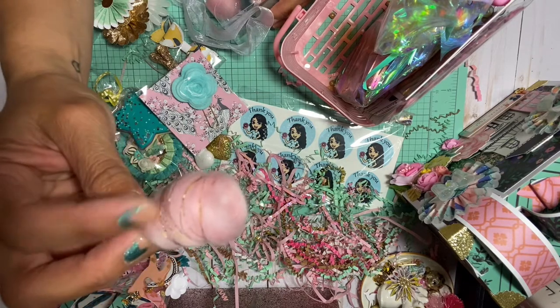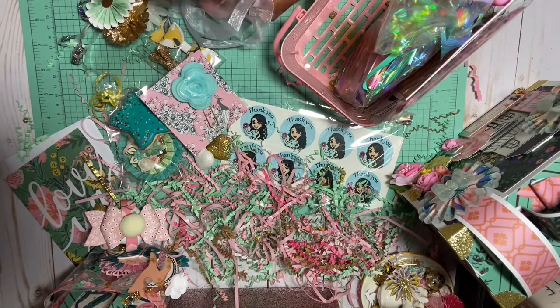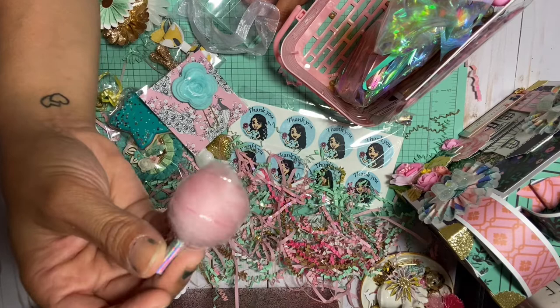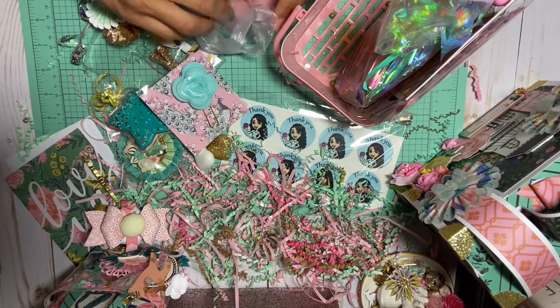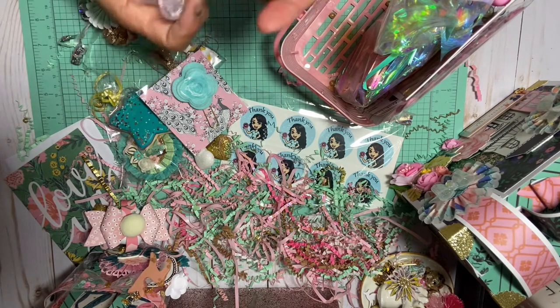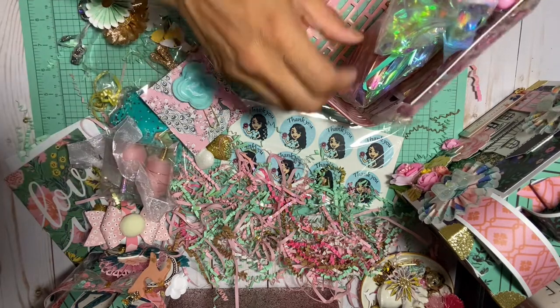That is so fun. And is this the stuff from Daiso? Oh my gosh, I just need to stop trying to speak right now. And that one has like the iridescent. That is so cool. I love this little box. I'm obsessed with these little boxes. Obsessed. So, so cute. Thank you, thank you.